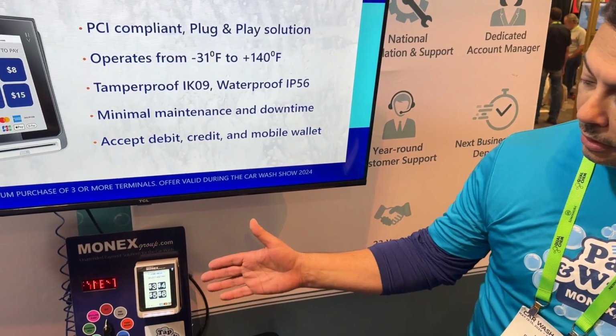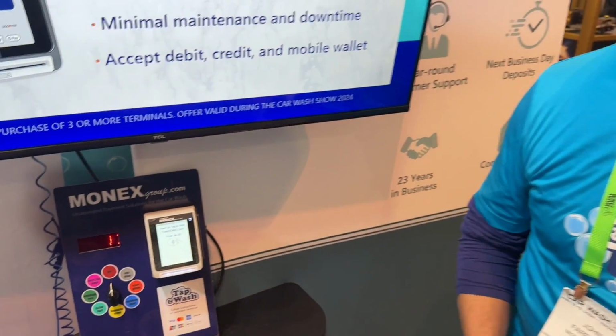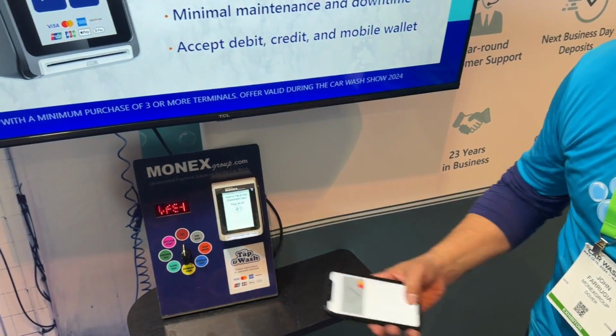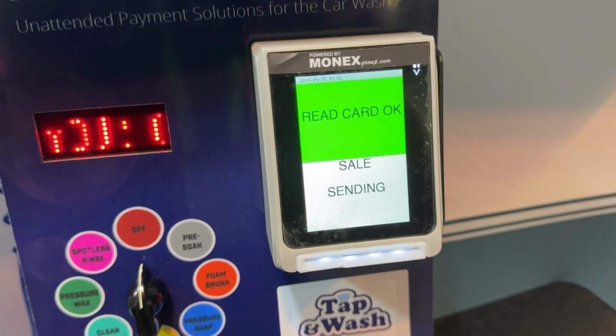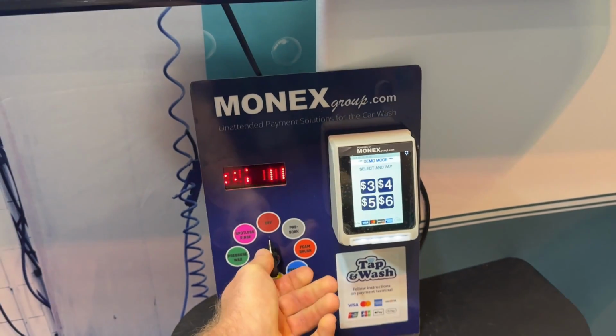As you can see in this particular case, it has 4 different price points. So this is a countdown scenario. Yep. You select the price point. Probably familiar to my viewers because, yes, this is the one I have. I have the countdown. A lot of others have a count up, but it's a personal preference. So you just hold it up. Card reads it. Okay, within seconds it will send, receive approval. Done. You have your approval. Car wash starts. Away you go.